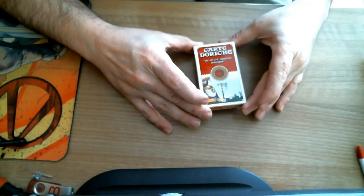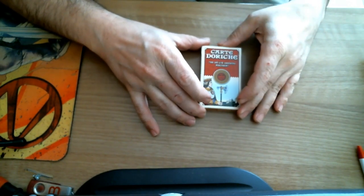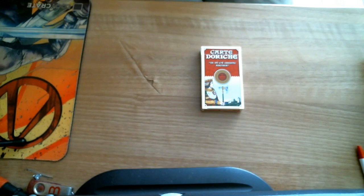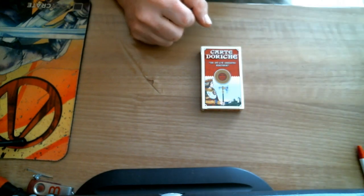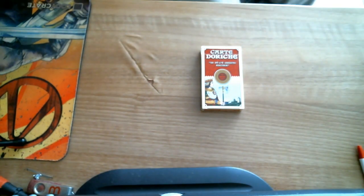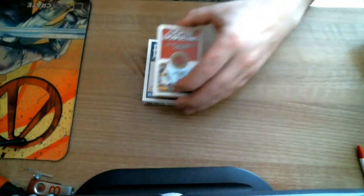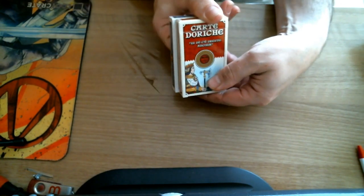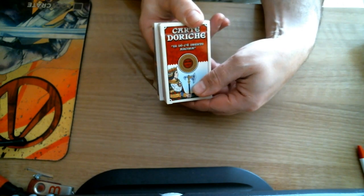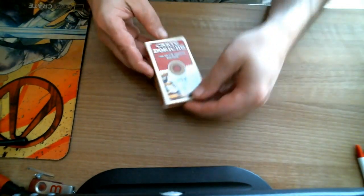Alright, so this is the Carte Doriche from Stockholm 17. It's first in a series of regional decks that he's producing. It is thinner than a standard deck of cards. It's not really bridge size, I would say, actually. Hang on. There's the bridge size deck. You can see it is thinner than a bridge size deck by a fair bit. It is the same height. It's also much thinner because it's less cards. I thought I would say that.